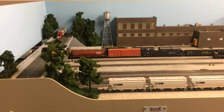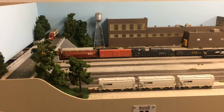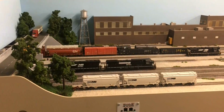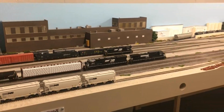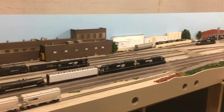Hi guys, I've been requested by a number of viewers to give a bit of a layout tour. And as you're going to see, I model Norfolk Southern, mainly 2016. It was probably the period where there was a lot still on the roster that was interesting and a lot of rebuilds were coming online. So for me, it was a great time to railfan it.